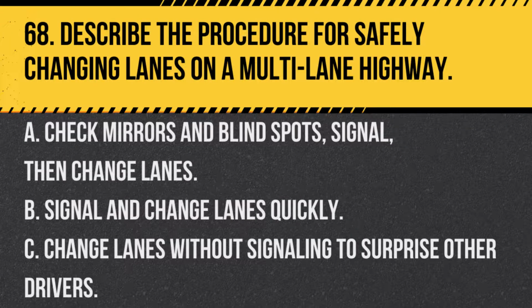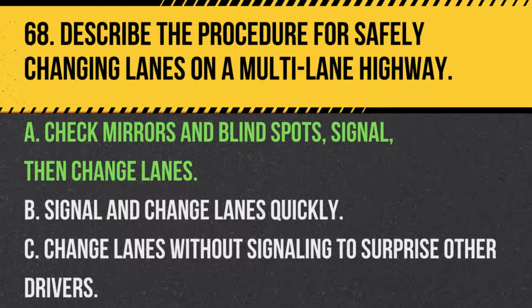Question 68. Describe the procedure for safely changing lanes on a multi-lane highway. A. Check mirrors and blind spots, signal, then change lanes. B. Signal and change lanes quickly. C. Change lanes without signaling to surprise other drivers. Answer: A. Check mirrors and blind spots, signal, then change lanes. Always ensure it's safe before changing lanes.